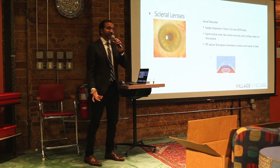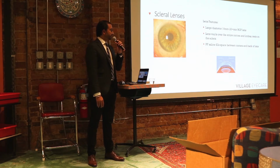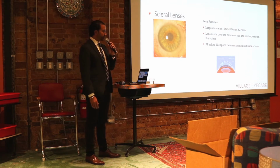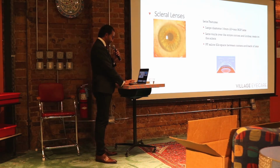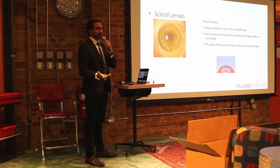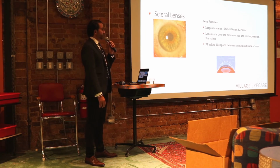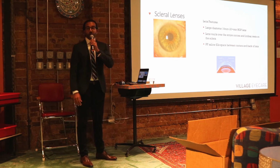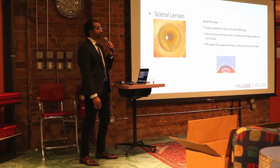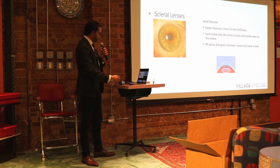So as you can see, scleral lenses are a very effective, very successful modality, and that's where we'll focus the rest of the discussion tonight: fitting scleral lenses for these regular corneas. So the lens features, again: it's an RGP lens, a larger diameter, anywhere from 14 to over 20 millimeters in diameter. The lens rests entirely on the sclera. It vaults over the limbus and over the cornea. The lens is filled with preservative-free saline, which fills in the space between the front of the cornea and the back of the lens.